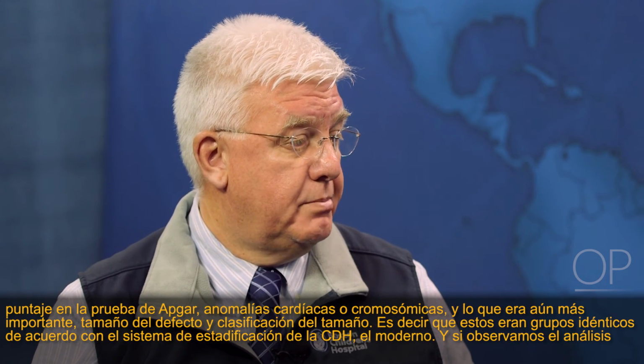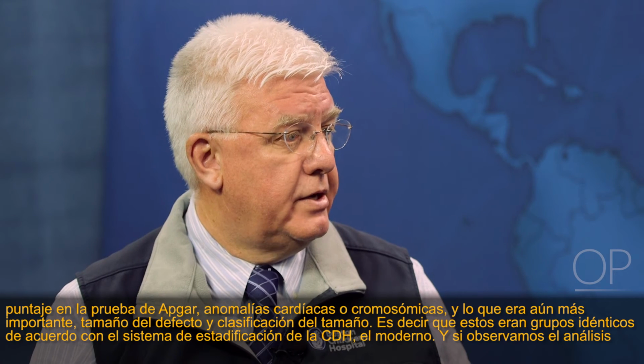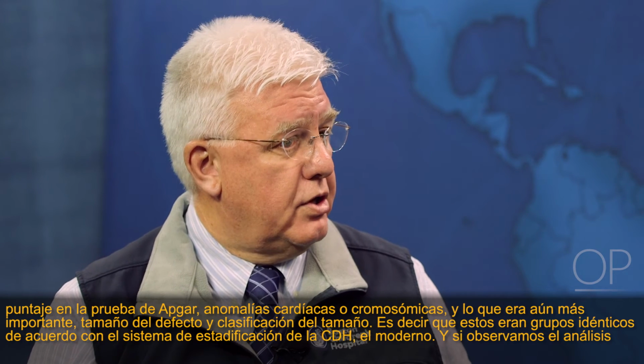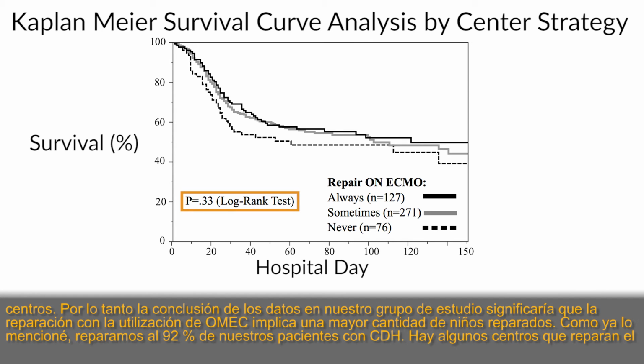They were not clinically different by gender, gestational age, birth weight, APGAR scores, cardiac or chromosomal anomalies, and most importantly, defect size and graded size. So these were identical groups of patients by the CDH staging system, the modern one. And if you look at the log rank analysis, survival was identical between the three groups. P-value 0.33. That astounded me because I was a firm believer that repair on ECMO was better. But the ultimate survival was 57% in all three groups of patients, 45 centers.